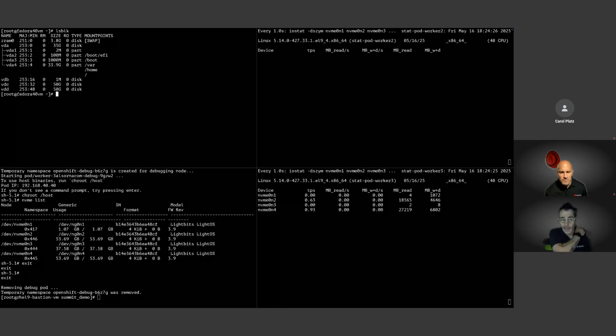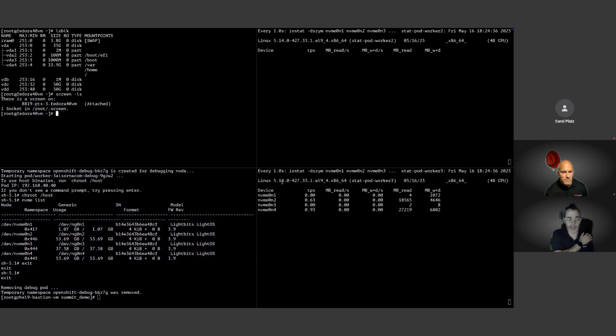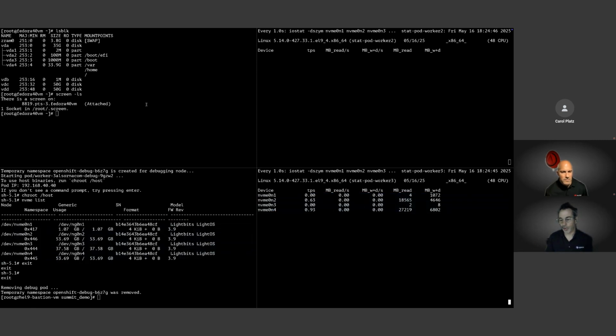On the top left, what you can see is the virtual machine itself and how the devices look over there. You can see vdc and vdd are the 50 gig devices. On the right side, we're showing iostat of the 2 worker nodes that I'm going to migrate the VM between while running FIO.